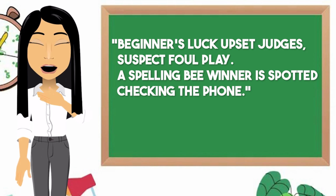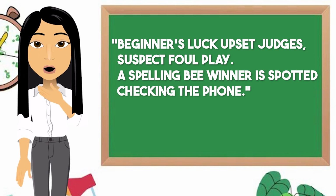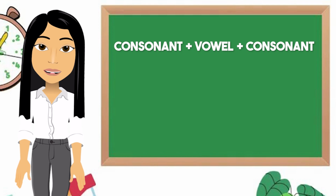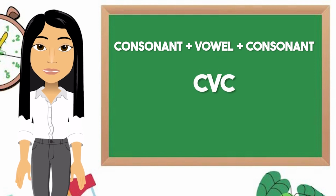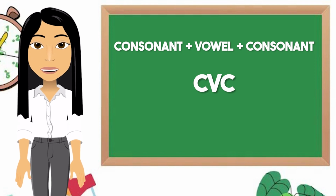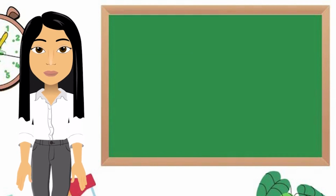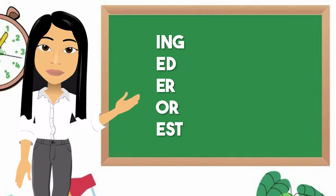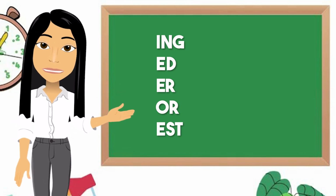When a word ends in a consonant-vowel-consonant pattern, we double the final consonant before adding a suffix. Consonant plus vowel plus consonant is often shortened to CVC. We usually do this with one-syllable words when we add a suffix that begins with a vowel. Some of the most common suffixes to consider here are ing, ed, er, or, and est.